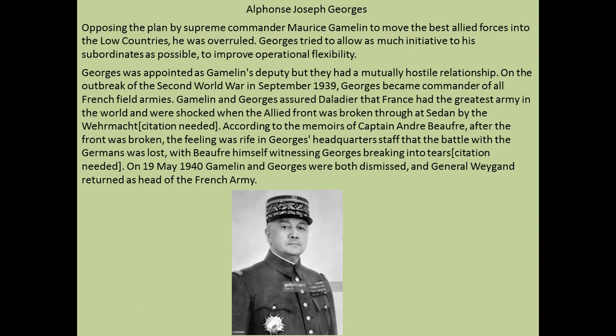According to the memoirs of Captain André Beaufre, after the front was broken, the feeling was rife in Georges's headquarters staff that the battle with the Germans was lost. Beaufre himself witnessed Georges breaking into tears. On the 19th of May 1940, Gamelin and Georges were both dismissed. General Weygand returned as head of the French army, and I believe it was from up in Syria or Libya and down in those colonial areas.